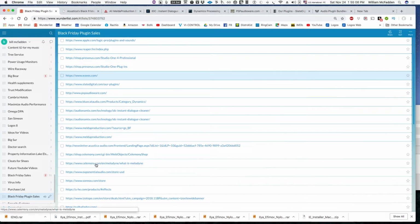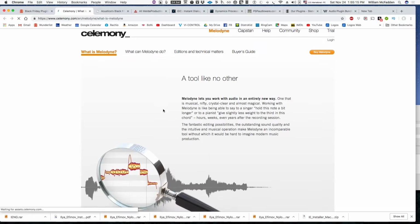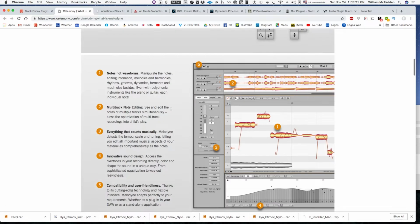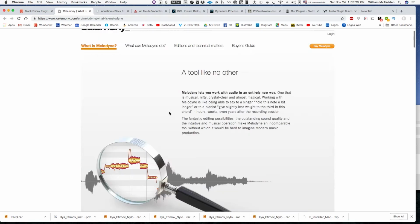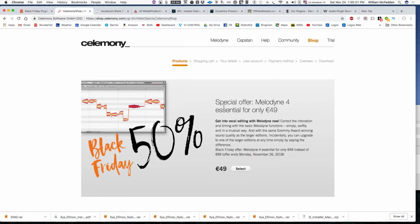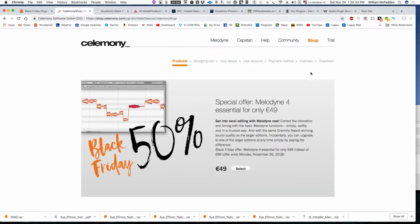Then we have Celemony, and they're noted for their vocal processing. They do have a sale on their entry level Melodyne 4, $49, normally twice that, so 50% off on Black Friday. If you want to get into that, then of course you can go up to the flagship Melodyne proper, which is quite expensive.